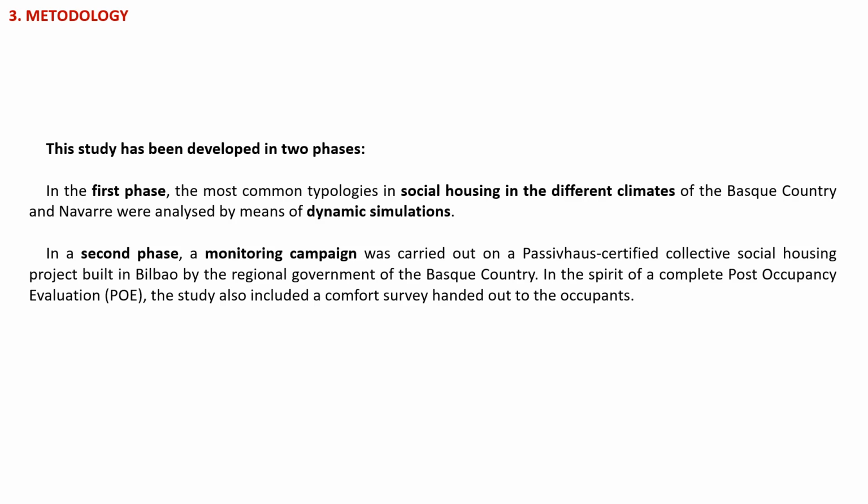The first one consisted of dynamic simulations in the most common typologies of social housing in the Basque Country, and in the second phase, we chose a case study, evaluated a tower, set up a monitoring campaign and performed a complete post-occupancy evaluation, with surveys in this case.